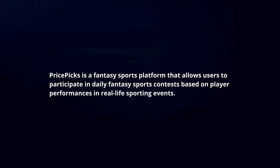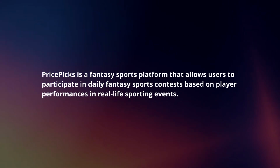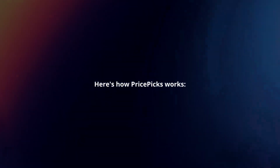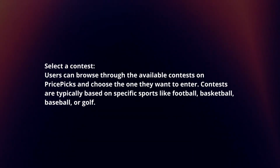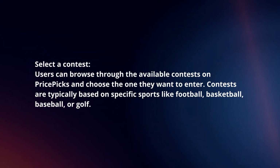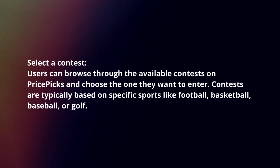Prizepicks is a fantasy sports platform that allows users to participate in daily fantasy sports contests based on player performances in real-life sporting events. Here's how Prizepicks works. Select a contest. Users can browse through the available contests on Prizepicks and choose the one they want to enter. Contests are typically based on specific sports like football, basketball, baseball, or golf.